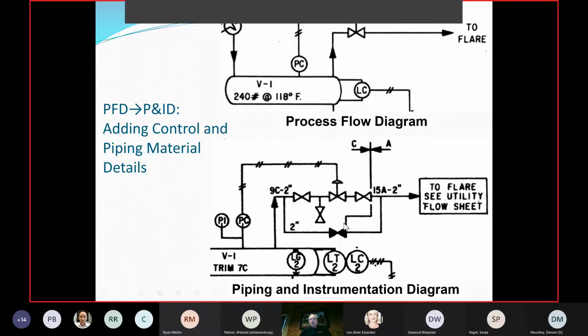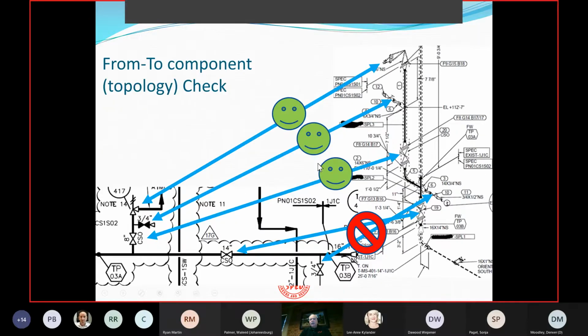So we will check things like when we take a process flow diagram, we add instrumentation and sensors and valves, that we've implemented the intent of the designer. And then we do a topology check. Everything here that appears on the P&ID should also appear in the piping. And if it doesn't, that's a failure of fulfilling designer intent.